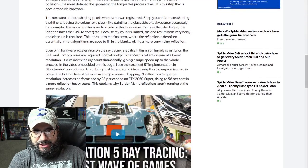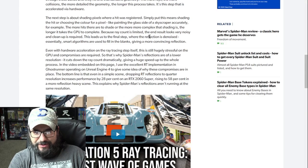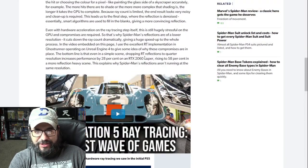And it says the next step is shading pixels where a hit was registered. Simply put, this means shading the hit, or choosing the color for a pixel, like painting the glass side of a skyscraper accurately, for example. The more hits there are to shade, or the more complex the shading is, the longer it takes for the GPU to complete. So that makes sense. It says because ray count is limited, the end result looks very noisy and cleanup is required, which leads to the final step where the reflections are denoised. Smart algorithms are used to fill in the blanks, giving a more convincing result. So it's pretty high tech. I mean, implemented correctly, ray tracing is going to look awesome. It's a neat little feature.